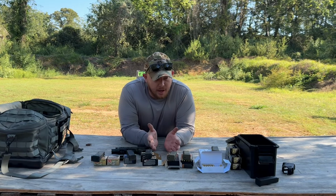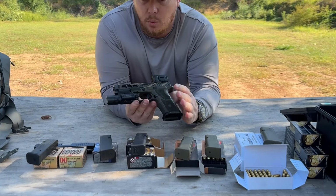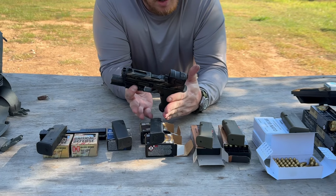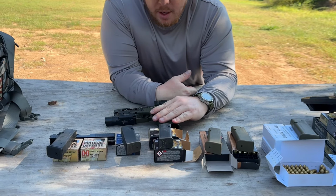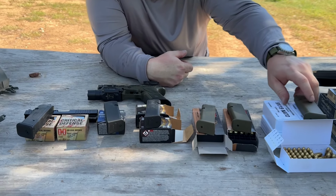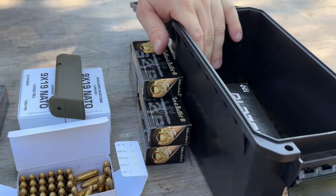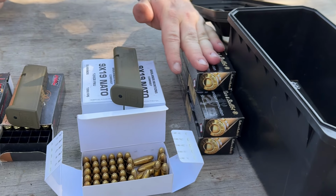All right, so we have a huge ammo selection that we're going to be testing on the Radian Ramjet. The Radian Ramjet is not super new, but we've been wanting to test it out for a while. Brownells finally sent it out, so I'm going to run all of this ridiculous ammo through here. We've loaded 10 rounds of each type of ammo. I have Blazer. I don't have any loaded up right now for the Sellier & Bellot. Apparently I need to get more Glock mags.